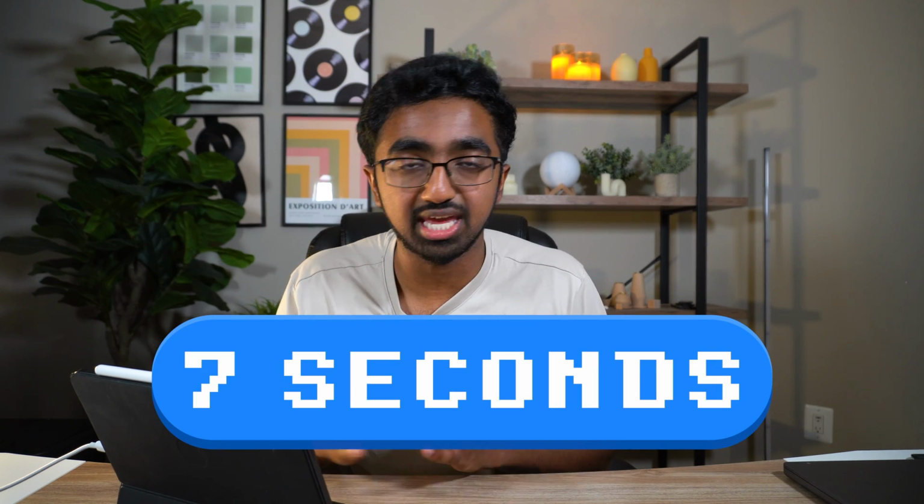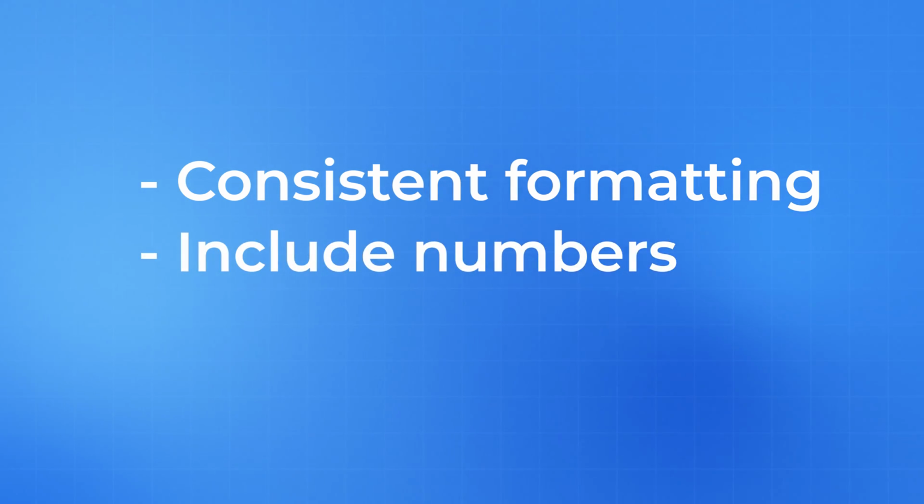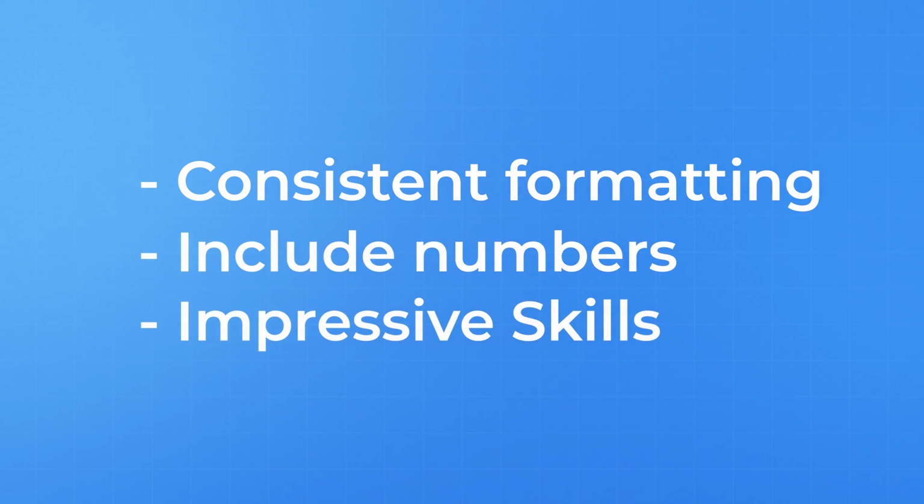At the end of the day, recruiters spend on average 7 seconds reviewing a candidate's resume. That is the time frame you have to impress them. You need to make sure to have consistent formatting across the different experiences that you have. You need to make sure to impress them with the numbers on your resume, with the skills that you state on your resume. At the end of the day, you need to have a perfect resume.